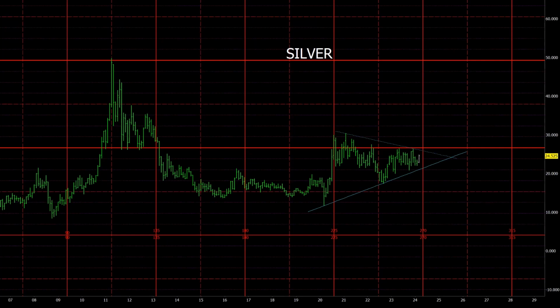Any comments on silver? You want to look at the daily, weekly, monthly? What do you got? I think we're good. We saw the breakout. Monthly is getting ready. A number of multiple years are winding up, and we could get to 50, if not higher.